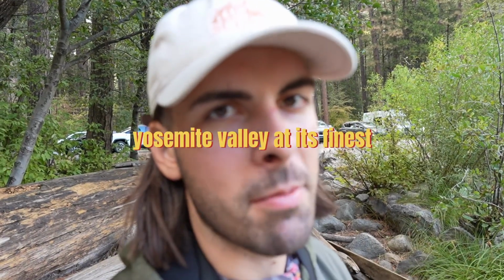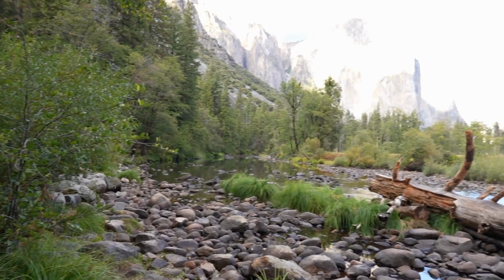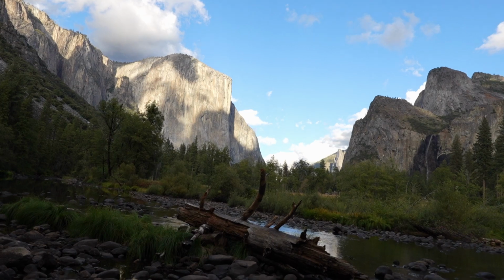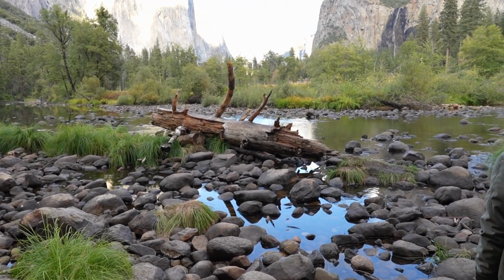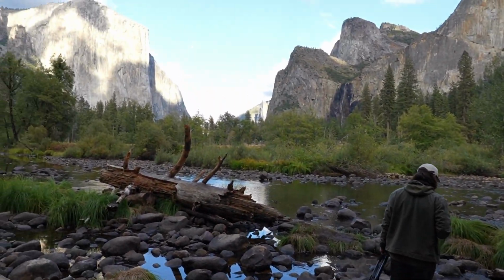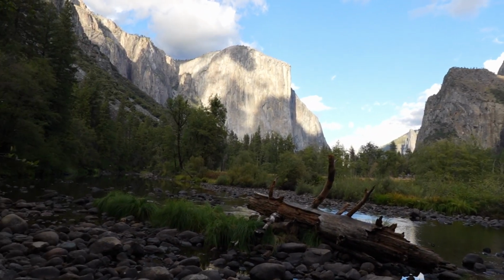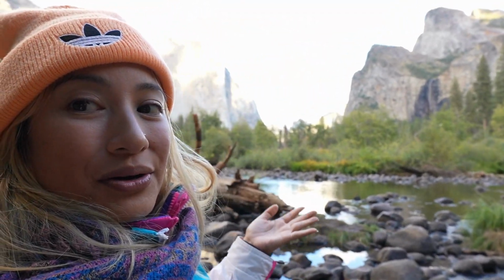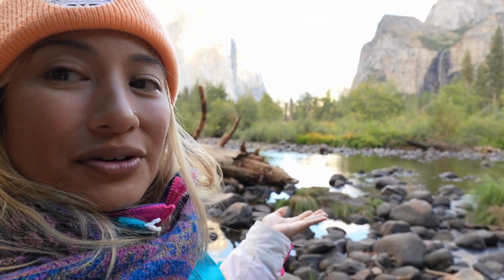Dude, everything we're seeing is just Yosemite Valley at its finest. Yeah, look at Yosemite Valley. Check that out. 5 p.m. Beautiful, gorgeous. Even with the stick and the rocks and the meadow and the flowing river, Bridal Falls, waterfall over there on the right. Absolutely stunning. This is officially my favorite view place in Yosemite. This beautiful view of Yosemite Valley with the meadow, Bridal Falls, the rocks, the river, the tree, and just everything.